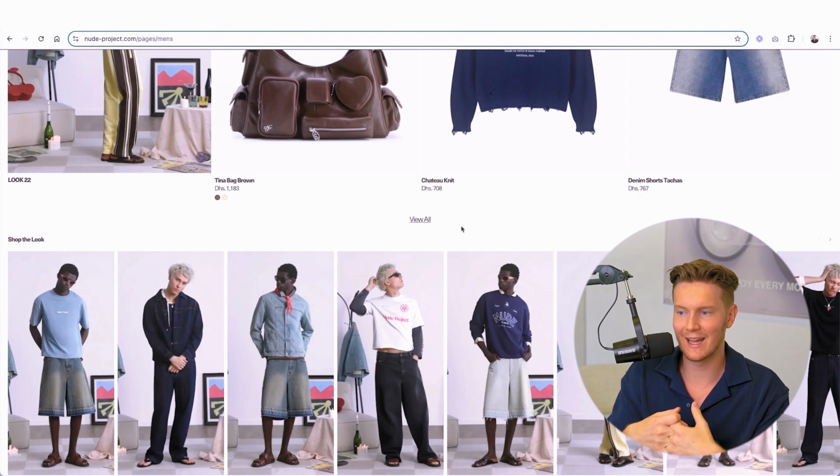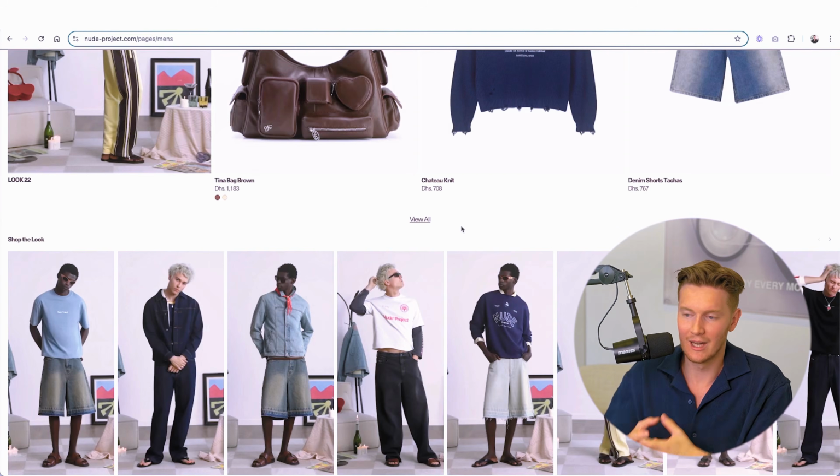Nude Project is not the brand to sell a basic white t-shirt, and there's very few clothing brands out there who actually are able to do that. Instead, they have very unique clothing pieces, and you can clearly see a lot goes into the designs of them.